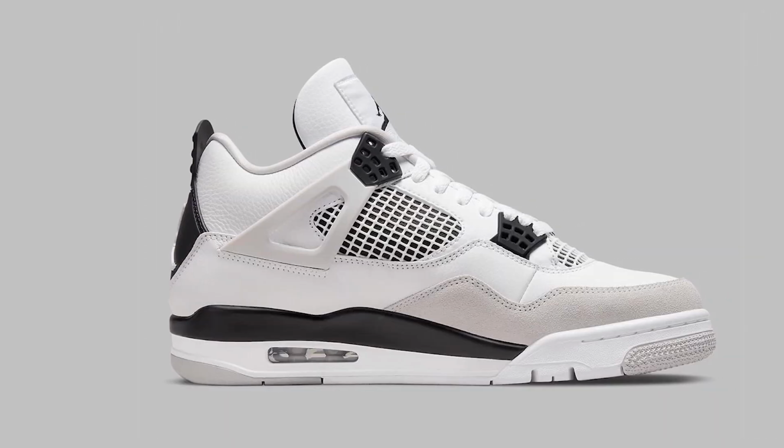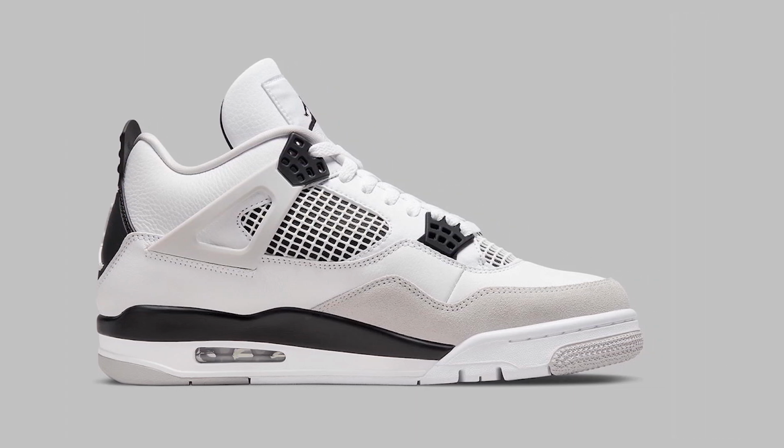But I feel like this is such a clean colorway. It looks absolutely ridiculous in the pictures I've seen. Everything about this shoe screams premium. They were talking about how good the leather was on it. They could just be kind of overselling it, and that might be the case, don't shoot the messenger, but based on the pictures I've seen, this shoe just looks immense.